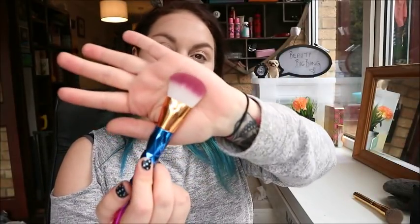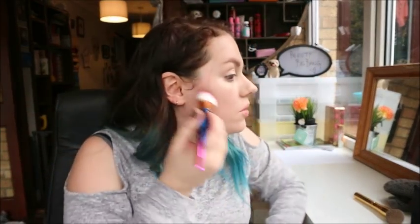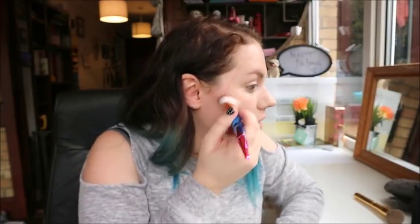But this, I just use this as a contour brush. It's quite dense and quite short, so I really like it for contour.